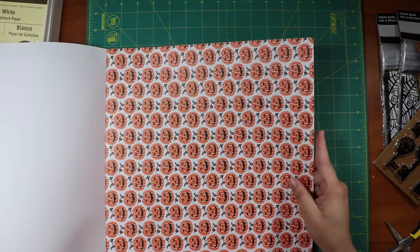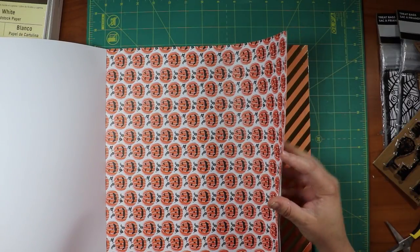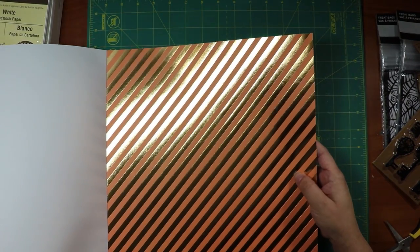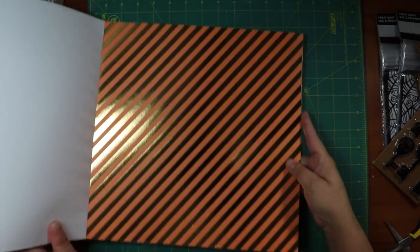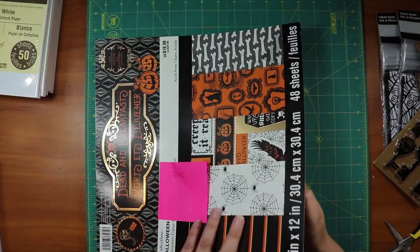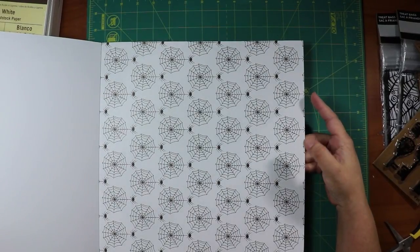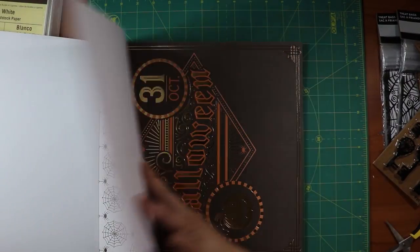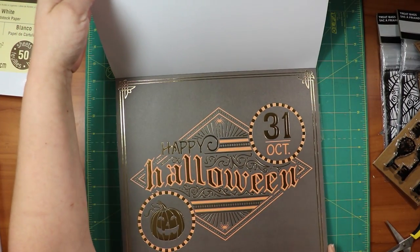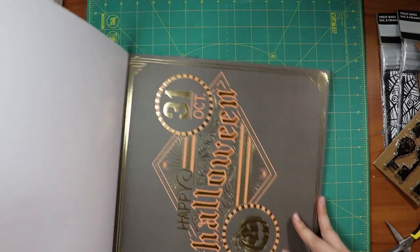And then the jack-o'-lanterns. And then there is the gold foiling with this. It's like a peach kind of orange. And for some reason, my light doesn't like this, so it's making it super dark. And then, look how bright it got. Then there is spider webs. And then this one says, Happy Halloween. How cute is that? October 31st, and there's two of those.